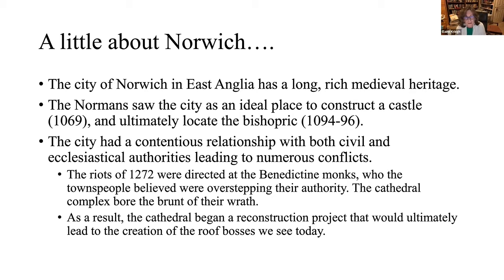They had numerous conflicts, the worst of which were these riots in 1272, where the townspeople believed that the monks were overstepping their authority. They already owned huge chunks of the city anyway. They were raising taxes and restricting access through the cathedral precincts. So it bore the brunt of their wrath, and they basically burned every building in the cathedral complex, including the roof of the nave.